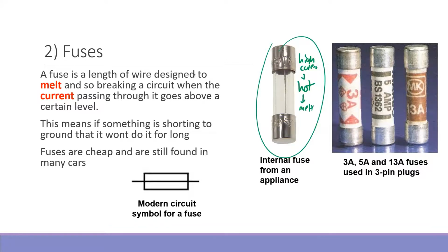A fuse is a length of wire designed to melt. So when it receives high current, it will melt. And when it melts, you've got one wire here that's melted. They're not connecting. So now there is no more current going through the circuit. And that's how fuses are designed to work. They're designed to melt to stop things from going any worse.